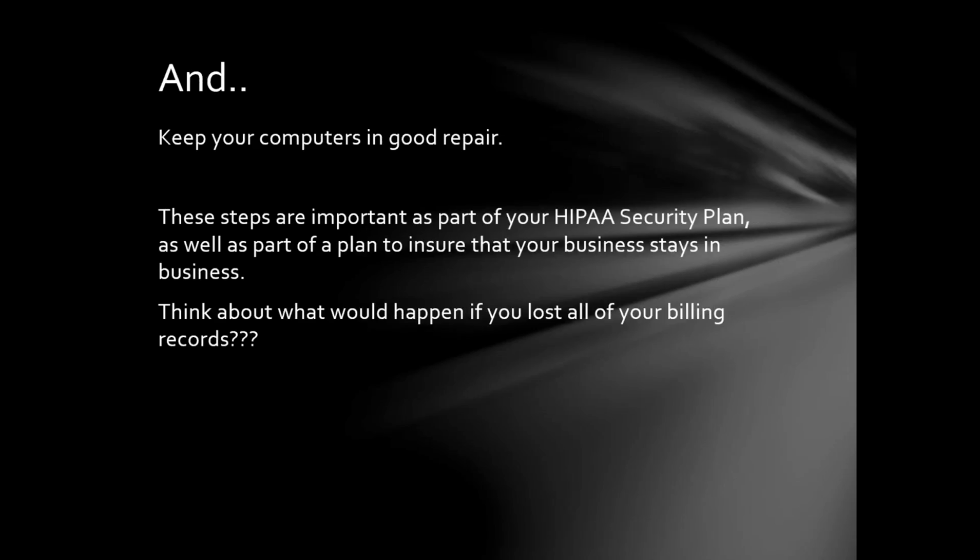Next slide, please. Keep your computers in good repair because you want to make sure that they're always available and can turn on. Now, forget about all the medical records which we're talking about, but imagine you had a disaster and it affected your billing program and you lost all your billing data. How would that impact your practice? So even if you're not worried about your medical records, think about your billing data because that is your financial livelihood. Next slide, please.